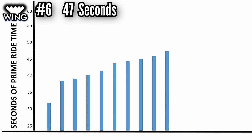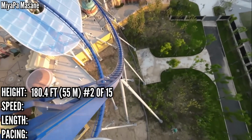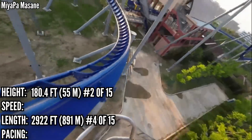In 6th place with 47 seconds is Da Vinci Ride at Fantasy Valley in China. This just opened about a month ago, and it's a monster. It's over 180 feet tall, ranking 2nd, and it's 4th in length with over 2,900 feet of track, but it only covers 3 inversions, featuring a couple hills in the middle.